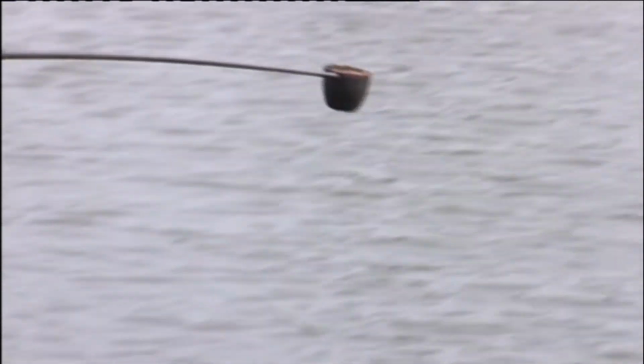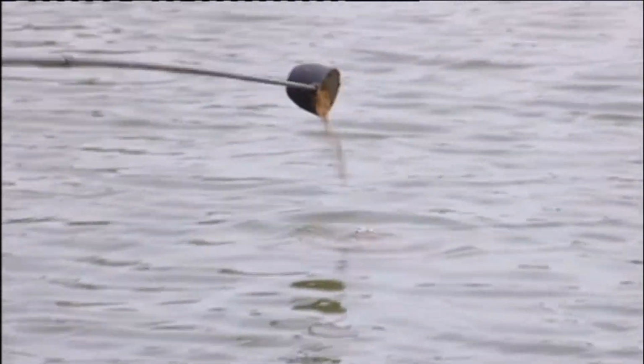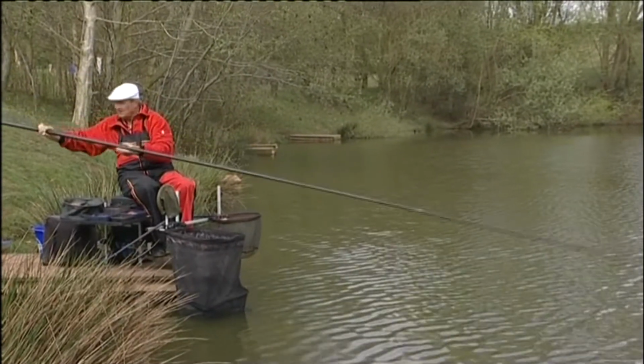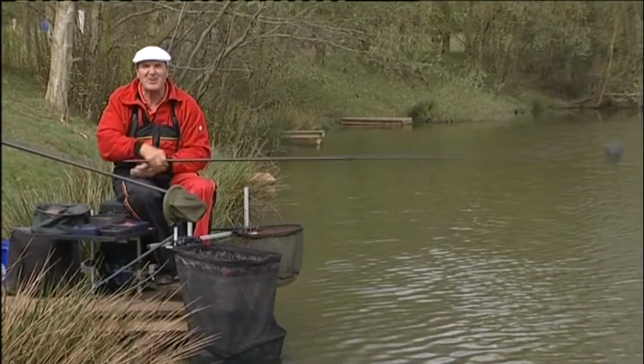That cup is exactly the same length as the rig I'm going to be fishing, so when I feed, I know that's exactly where my hook bait will be when I start, and I'll sprinkle that around a little bit. Lovely brown cloud dropping down through the water, not scaring anything, just attracting fish into the swim so that I can catch them.